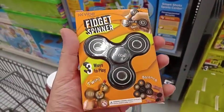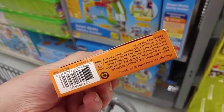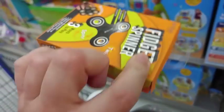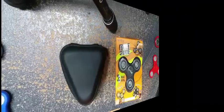Somebody put it on the shelf someplace and set it down, and one of the staff here was kind enough to point it out to me and let me have this one. So I want to take this one home and unbox it and let you know how it works. And I'll talk to you later.